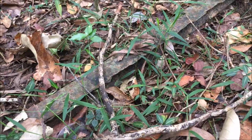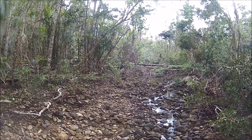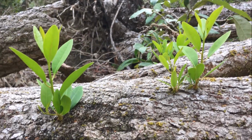Exploring, we find the remains of an old timber tramway used by the timber getters in the past. Round every corner are reminders of the cyclone and the damage it caused, but also the remarkable ability of the islands to heal.